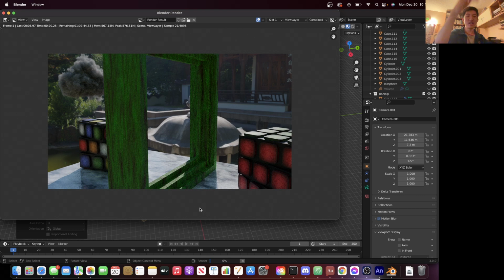So it's in shadow. I mean, it's also still green, which is weird, but you see the cubes from a different angle. You see the cloud from a different angle. You see a different part of the skybox. And basically you have so much control. If you learn Blender, there are so many different parameters you can adjust to get different effects on the scene.